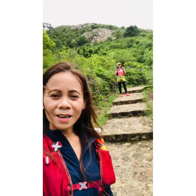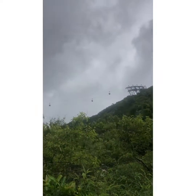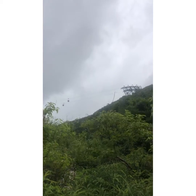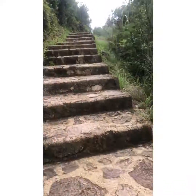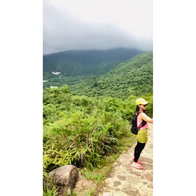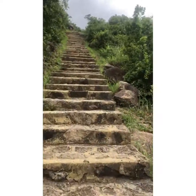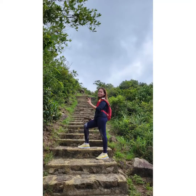There is a small signage. Hello guys, we are here. And my background is there's a cable car. So we still want to climb that area, and more steps to reach that cable car. I don't know how to say that. That's my Bishi, and this is the Siatong state. So more steps going up.